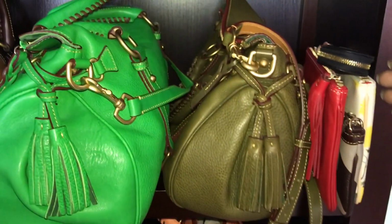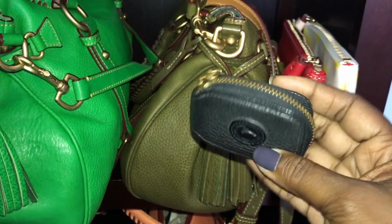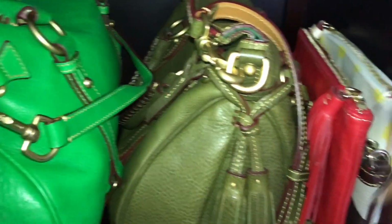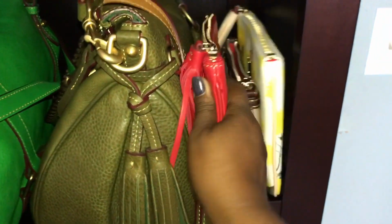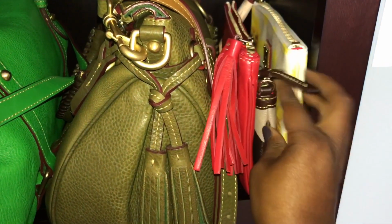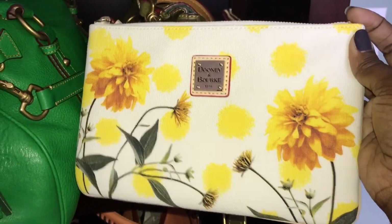So moving down to the second shelf, I have another one of my accessories. I have my little vintage coin pouch. I love this. I use it for coins. I use it for my earbuds. So absolutely enjoyed carrying this little piece. And I also carried my calf leather Carrington pouch. I carried my chevron large wristlet in the color taupe. And I also carried my fabric Carrington pouch in the dahlia print.